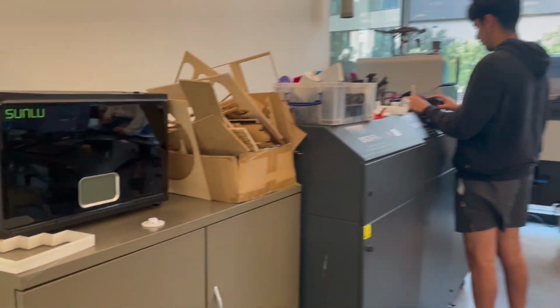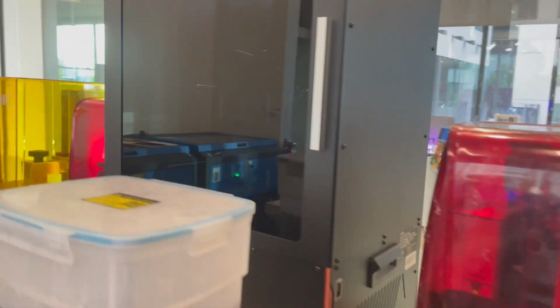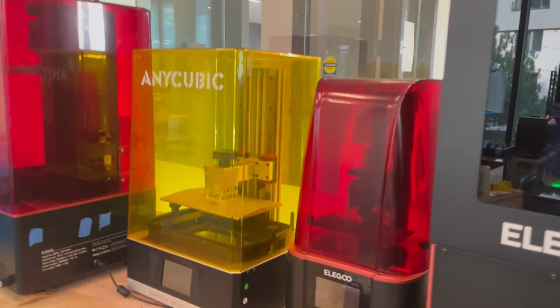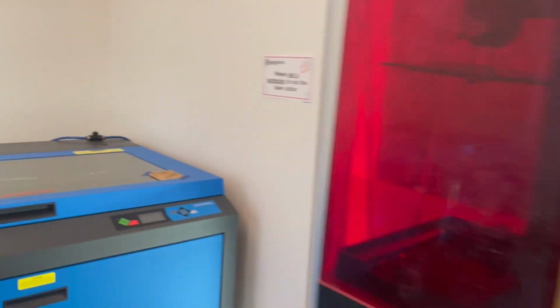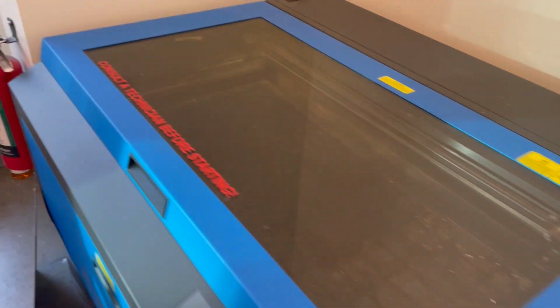Here, the lab has computers for 3D modeling, as well as different types of printers such as acrylic, resin, and laser cutters, I believe, here. These types of technologies are all supervised by the student workers.